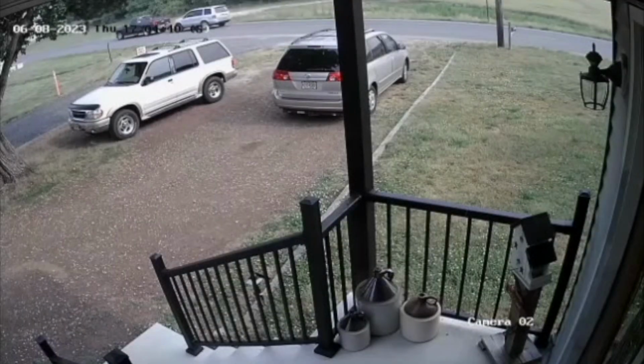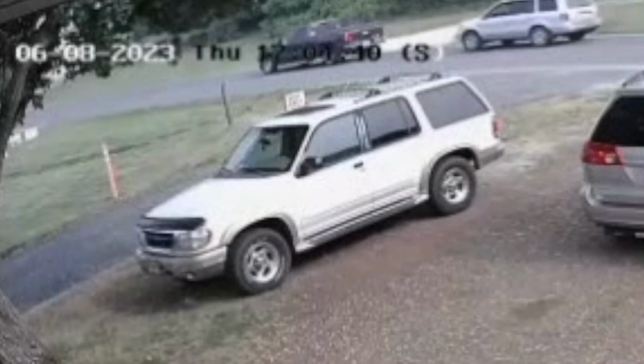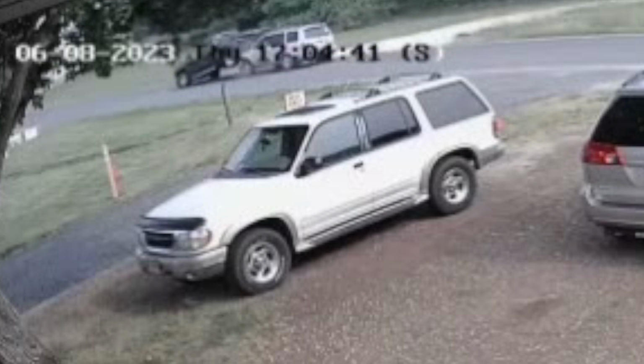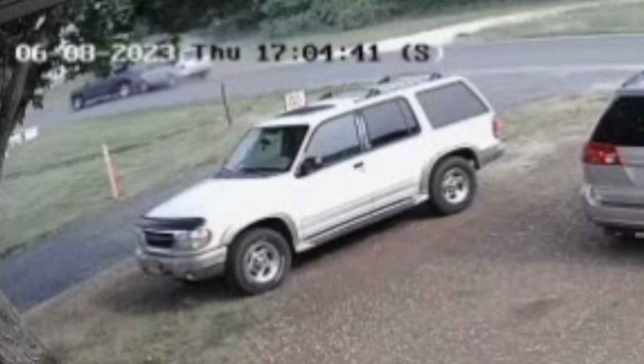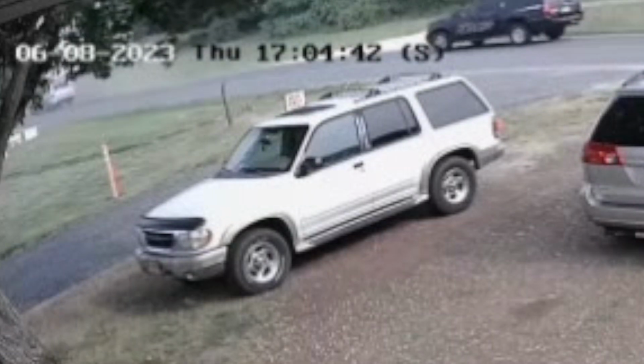Here's some security camera footage that the garden center shared with me, and you can see at the top left of the screen how upon impact the back of our truck went up in the air. So again, it was a pretty high rate of speed and quite an impact, and we really didn't know what happened for the first few seconds.